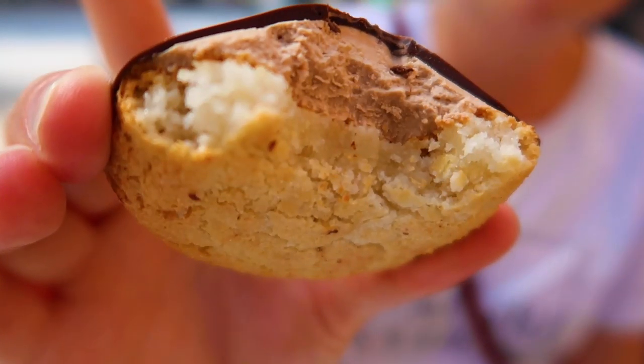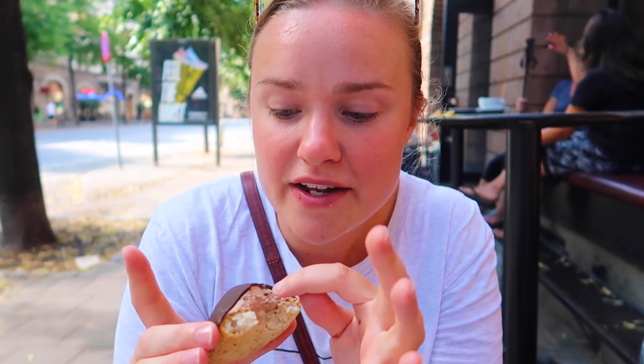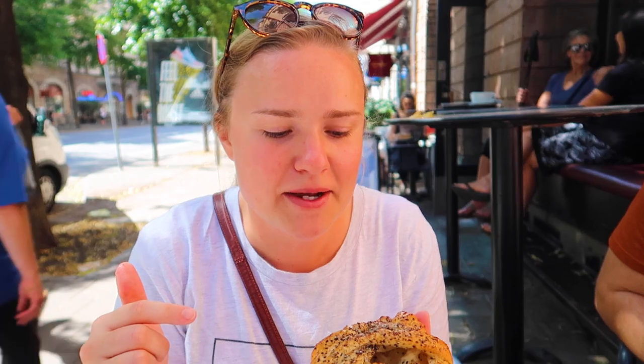This is 10 times better than I thought it was gonna be. It's like an egg white cookie. So it's really soft, but crunchy on the outside, like crisp. And then it's got this super thick custard almost, and then a serious coating of dark chocolate. Put that all together, that is so delicious. Bergamot and maybe coriander. It's kind of like a chai latte, but in pastry form. It is so good. Breakfast was delightful, and now we are about to take a bus across the city.